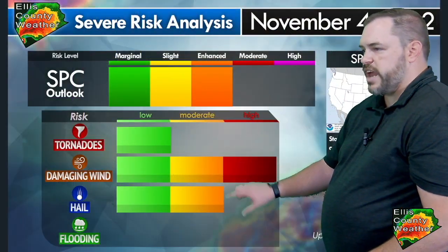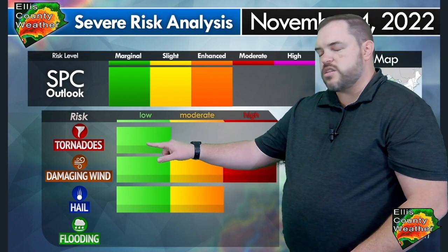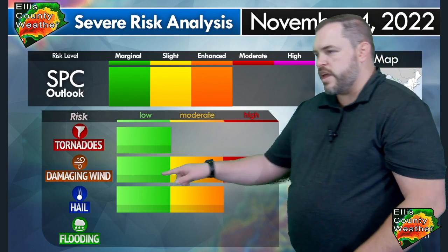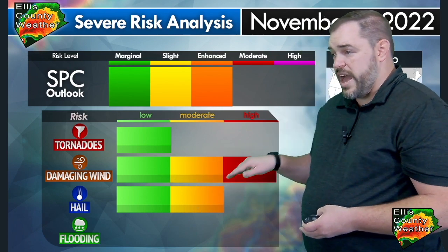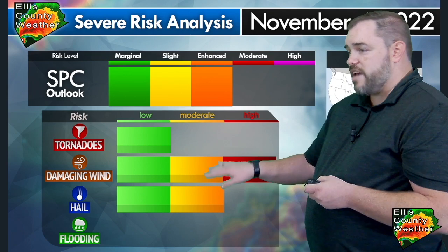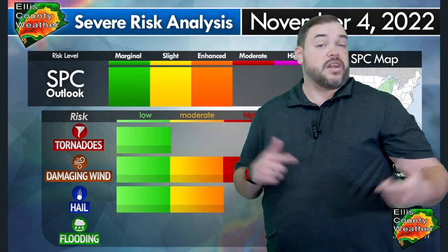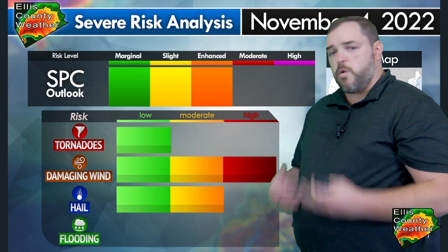Here's what we have right now. We are under that enhanced risk of severe weather. Yes, I do have a low threat of tornadoes. We'll get to that in a moment. The biggest threat here is damaging winds, because if you get a supercell thunderstorm or that squall line, either way, we're looking at the possibility of damaging winds across the area. Pretty big possibility either way, not dependent on which mode of severe weather you get or what form it takes.